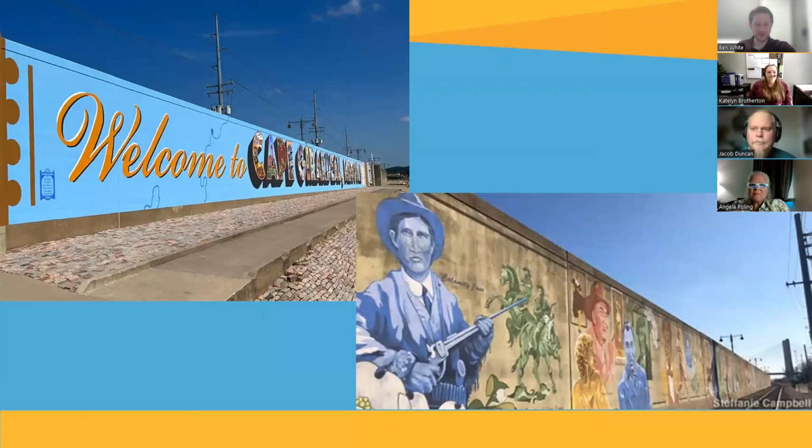Let's get to the third P here, and I'll combine a couple of the questions. So let's get to painting. What kind of paint is best for a mural? Jacob, you mentioned earlier not trying to mix different kinds of paints because that would not be conducive to it. But Angela, what kind of paint would Kelly use and why?